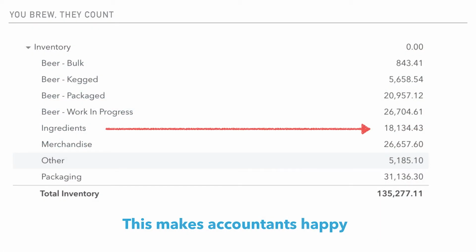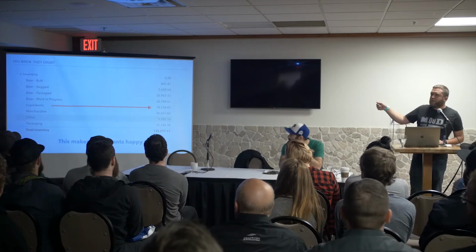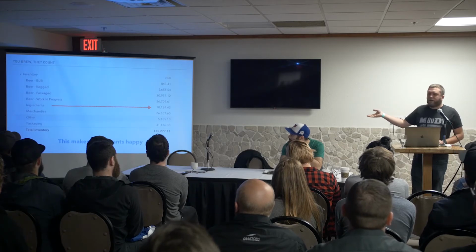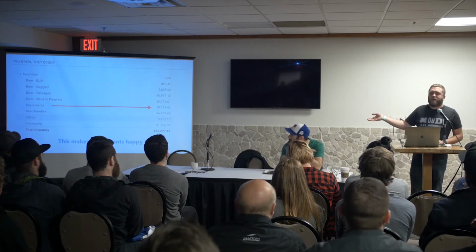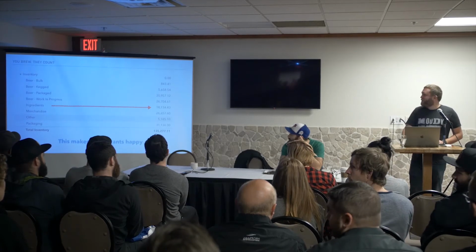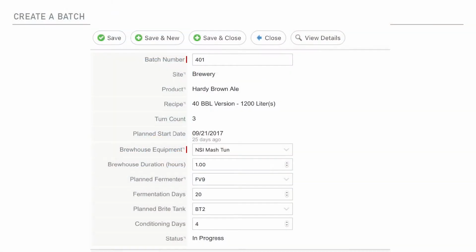And then what happens is when you have that bill goes into Ecos, if you have the journal entries turned on, your balance sheet, like what tells people how much money and how many assets and dollars you have in your company, your balance sheet, the ingredients account is incremented. So now you have that grain in inventory sitting at the brewery, and it's an asset, right? So accountants like this, right? Yeah. Okay. Good.